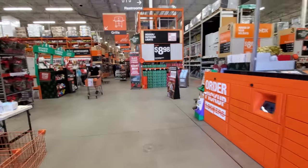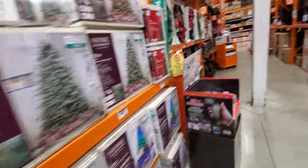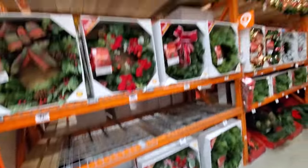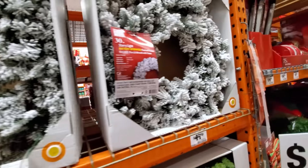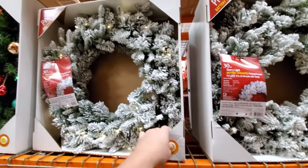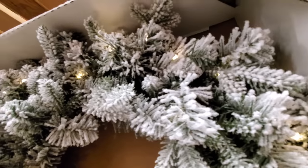I see Christmassy Christmas trees in boxes. Wait a minute. Here's Christmassy wreaths in boxes. All right. Oh, here's some stuff up here. Hold on. Look at these flocked wreaths. I love these. Ooh, is there a try me button? Ooh, there we go. Can barely see it, but look at that.